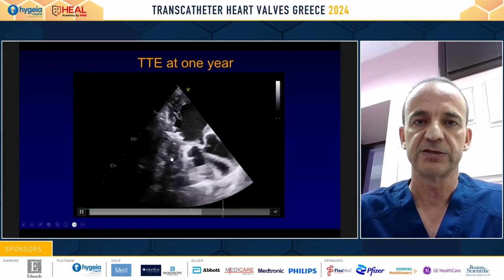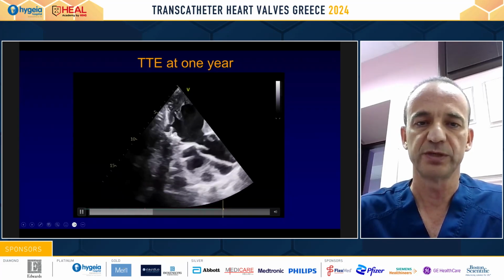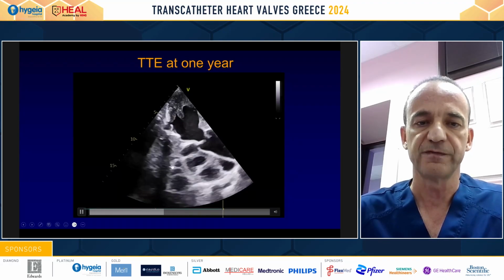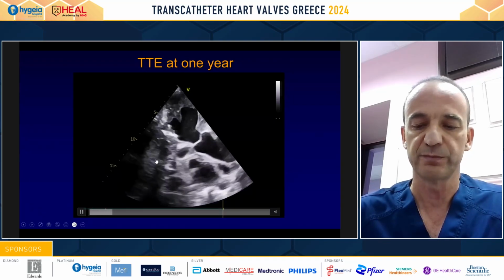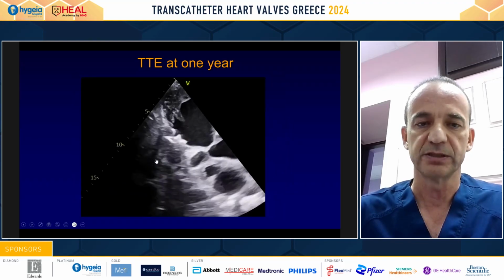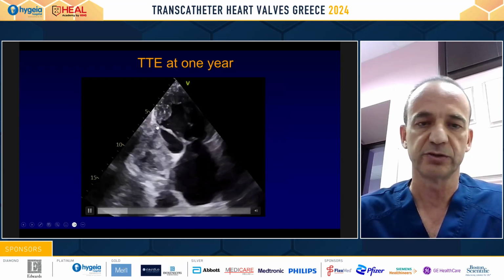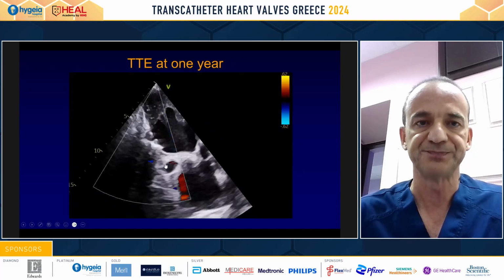These are some of his transthoracic pictures at 1 year. You can see now the device sitting well in the inferolateral wall, and the left ventricular pseudoaneurysm has been thrombosed entirely. The mitral apparatus is intact, and there is obviously no flow in the pseudoaneurysm.